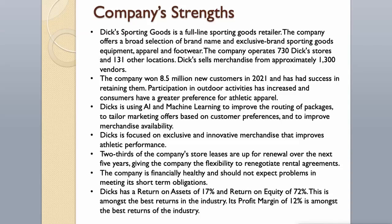Participation in outdoor activities has increased and consumers have a greater preference for athletic apparel. DKS is using AI and machine learning to improve the routing of packages, to tailor marketing offers based on customer preferences, and to improve merchandise availability. DKS is focused on exclusive and innovative merchandise that improves athletic performance. 2/3 of the company's store leases are up for a renewal over the next 5 years, giving the company the flexibility to renegotiate rental agreements.